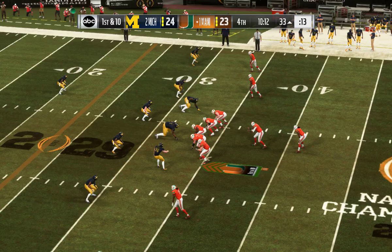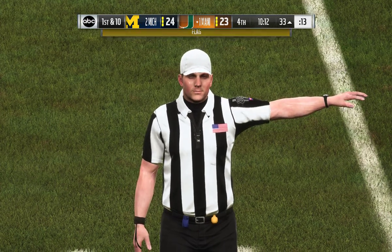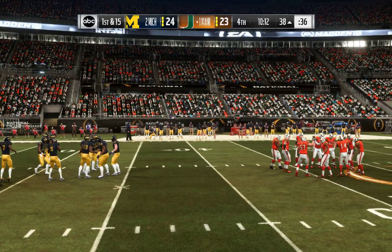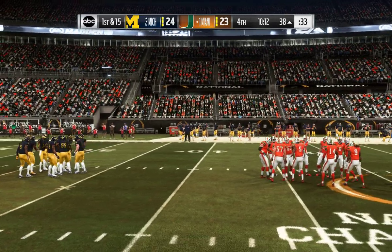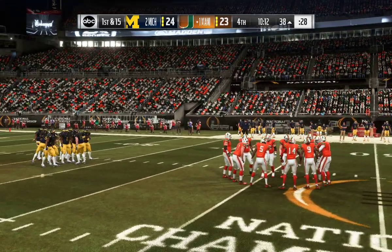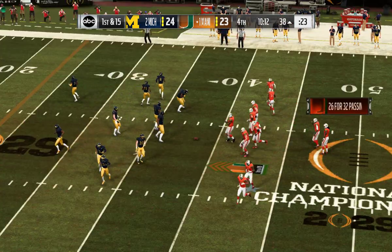Now let's go. Offensive line wasn't set. There's the flag, and 5 yards back they go. Quarterback has to look around and make sure that his team is ready to go. Sometimes the quarterbacks go faster than is necessary. A false start backs him up 5, 1st and 15.